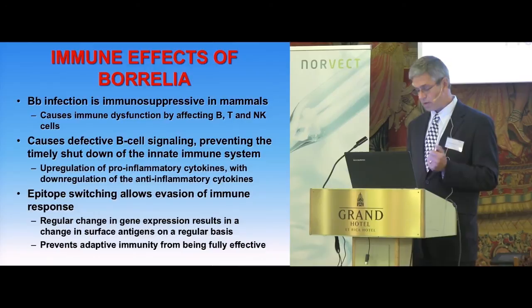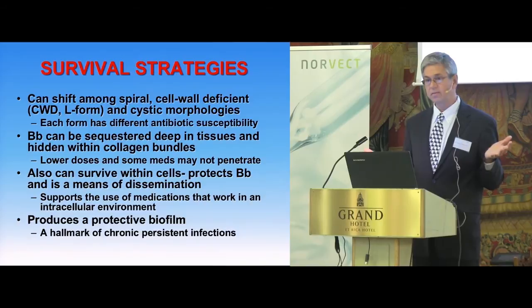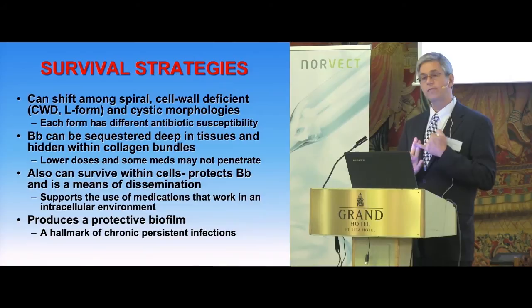The Borrelia, in addition, have a lot of survival strategies. And you think about it. First of all, this bug has been around longer than us on this planet, I'm sure, and it can live in lizards, bugs, mammals, birds. So it has to be able to adapt. Now, we know, and we've seen from Dr. McDonald's work, Dr. Lane's work, that the Borrelia can shift from spiral forms, which have cell walls, to cell wall deficient forms, the L forms, and they can even form cysts, which are protective.